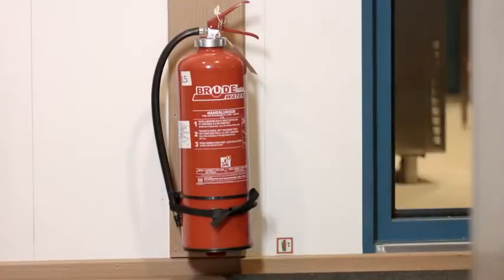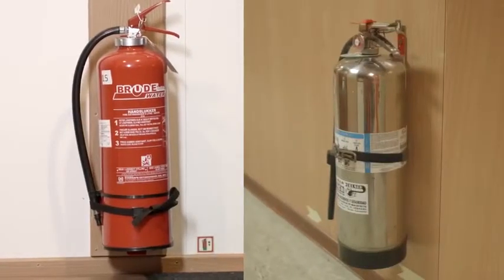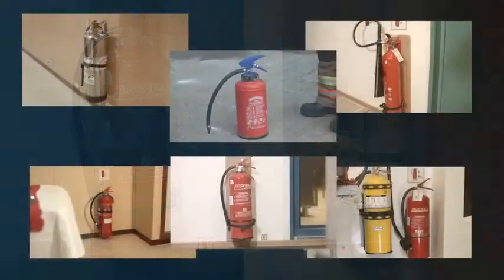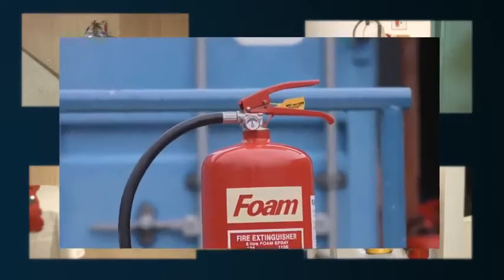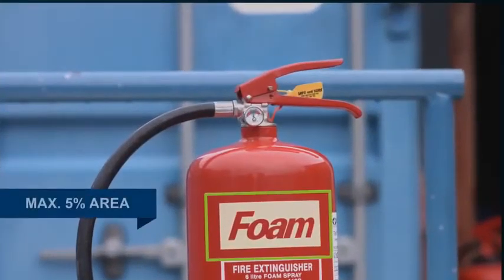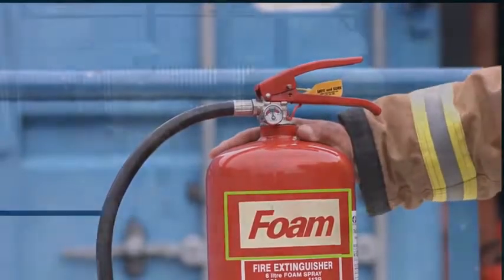The vast majority of portable fire extinguishers have red bodies, but a small number have polished aluminium or stainless steel bodies. These are mainly found on cruise liners and ferries, where the colouring is used for decorative purposes. In order to identify the type of extinguisher, it is mandatory for there to be a coloured panel, up to a maximum of 5% of the external area, displayed above the operating instructions.